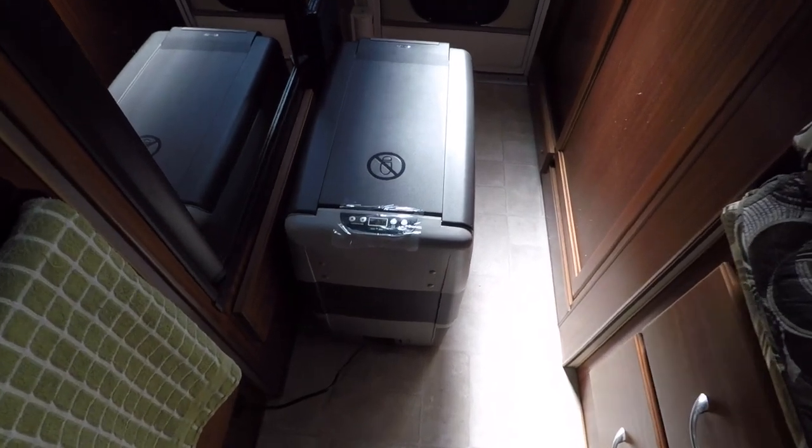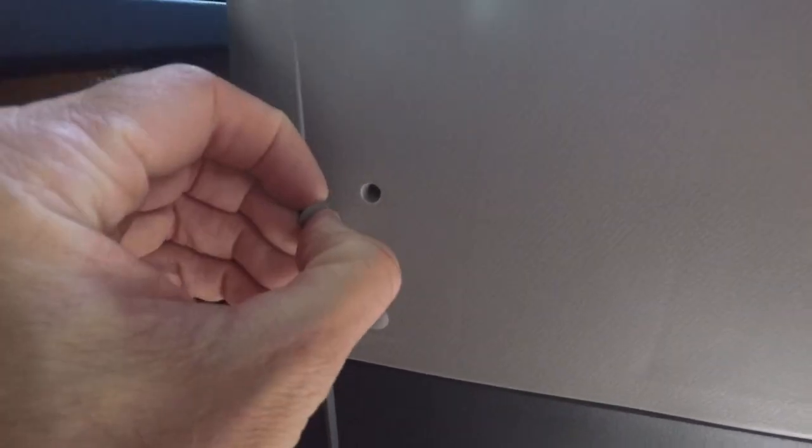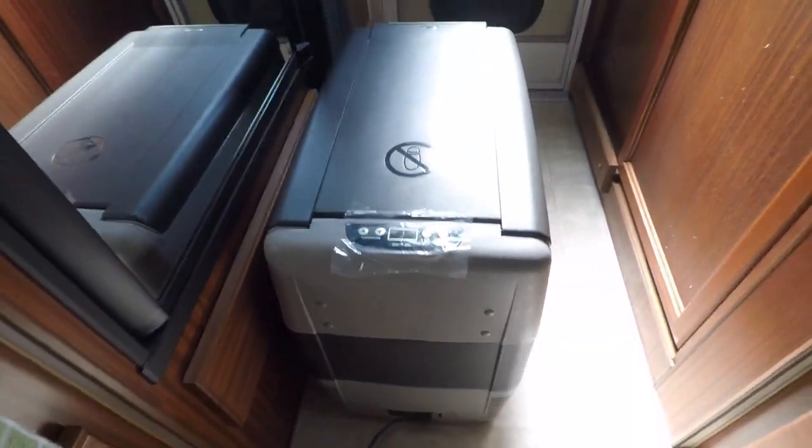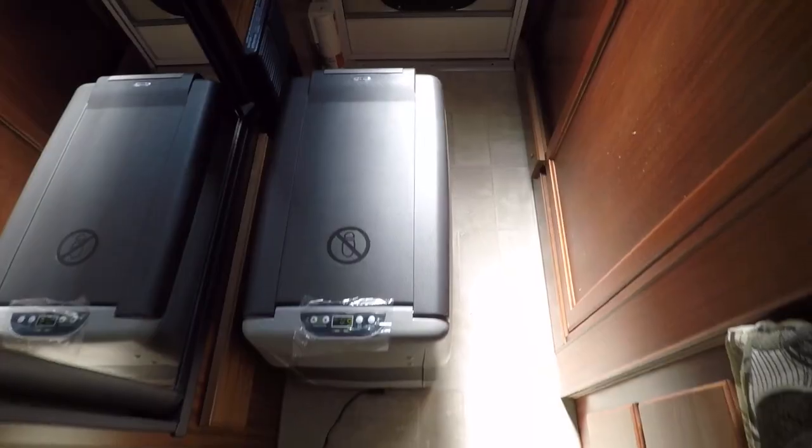The only thing I have not installed yet are the handles, which go on here. Just undo these, and I think there are some threaded holes inside there. I probably will put handles on here. It's just going to make it a lot easier to move in and out of the camper. This is great.